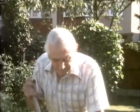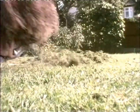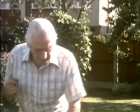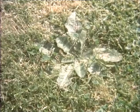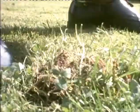Now, some people prefer to leave the grass cuttings on the ground as mulch, but Fred prefers to sweep them off. It's all a matter of taste. Next, the weeds in the lawn must be removed by Fred using a simple tool called a daisy grubber. It's easy to use and it digs out deep roots.